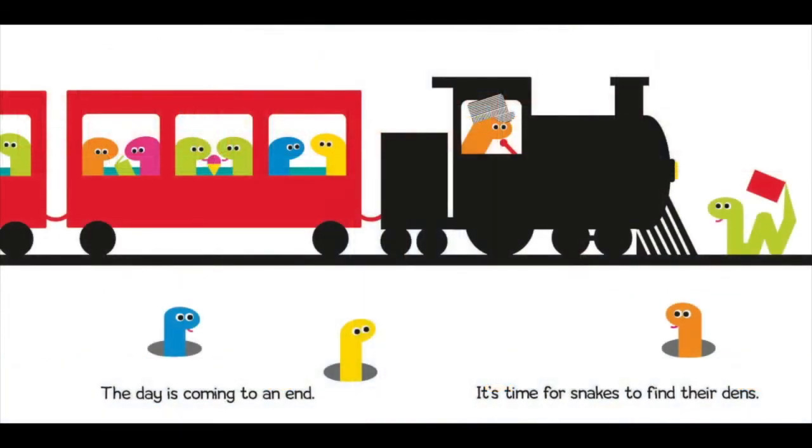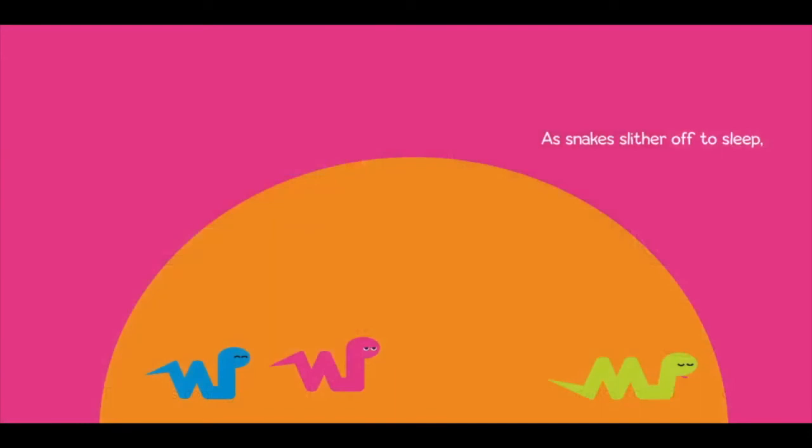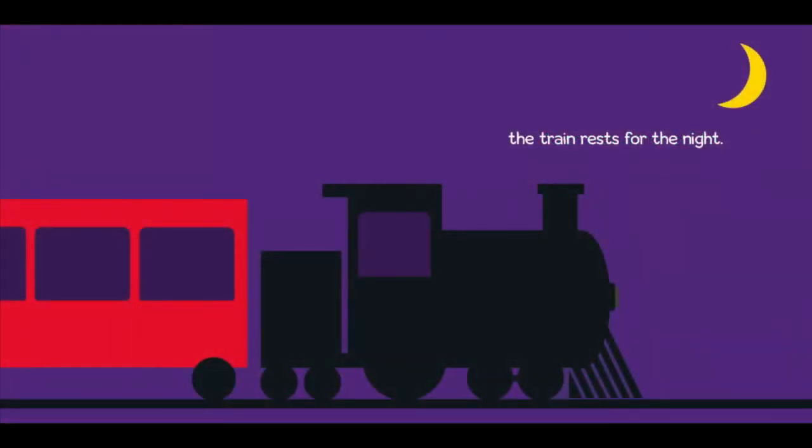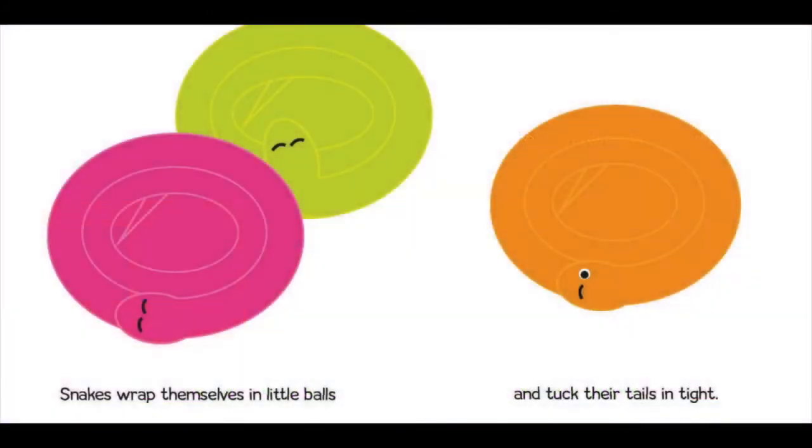The day is coming to an end. It's time for snakes to find their dens. As snakes slither off to sleep, the train rests for the night. Snakes wrap themselves in little balls and tuck their tails in tight. Goes the sound of the train. The end.